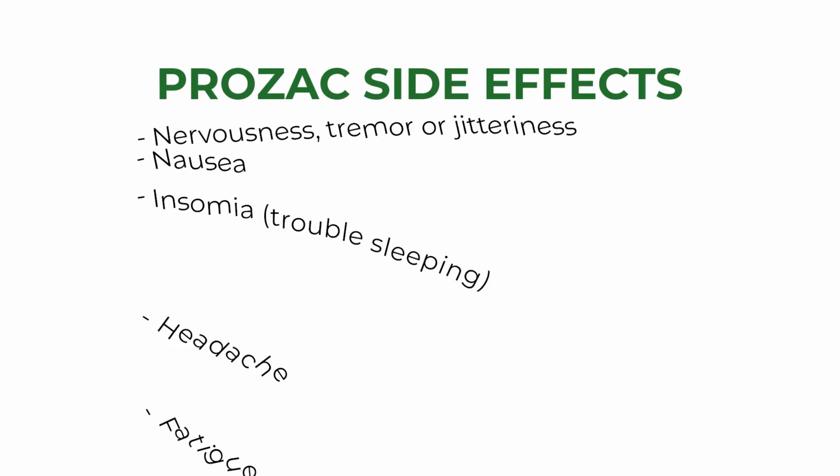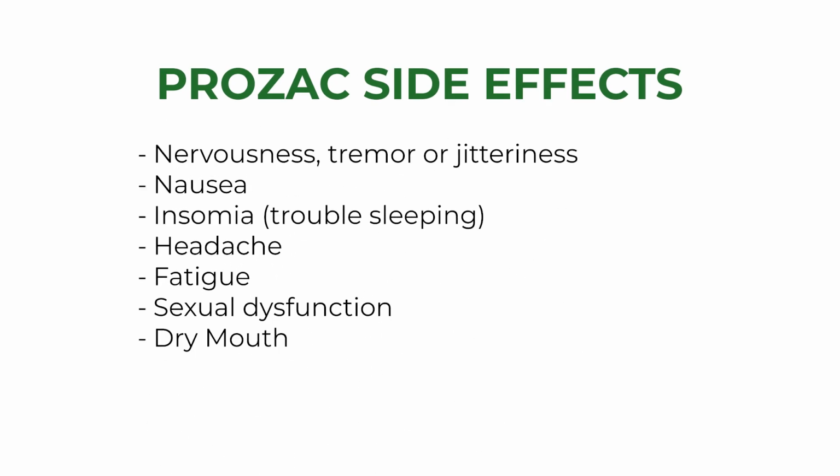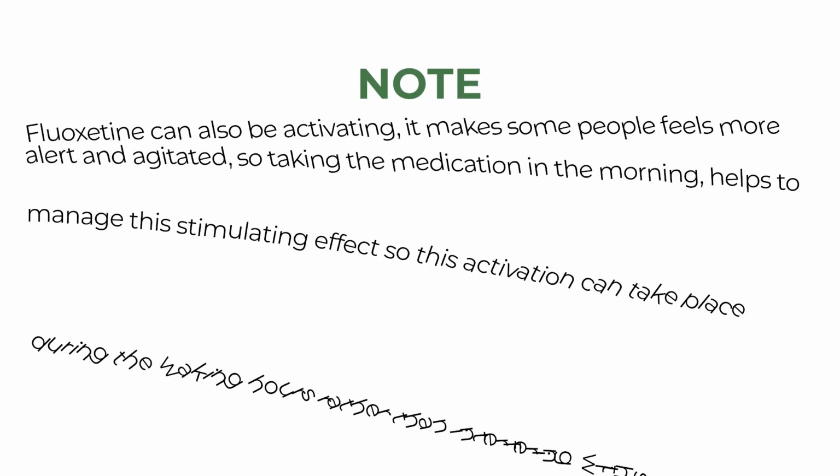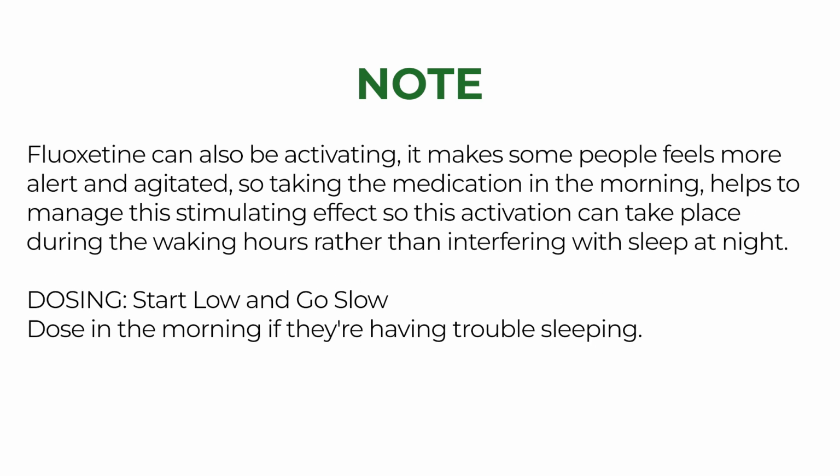Let's go to the side effects. Basically, it has all these side effects I'm going to mention: nervousness, tremor, jitteriness. Patients can have nausea. You will see them having trouble sleeping. We have just said initially that it's an activating medication. So the patient is going to have trouble sleeping, headache, fatigue. Don't forget, they always have some sexual dysfunction in the form of reduced libido, as well as dry mouth. It's also important to know that Prozac or Fluoxetine is an activating medication.